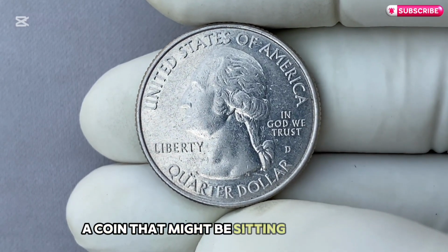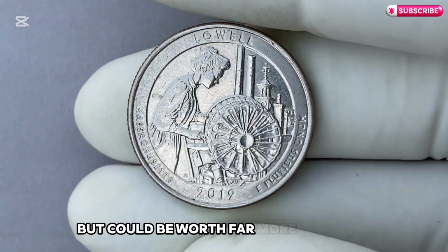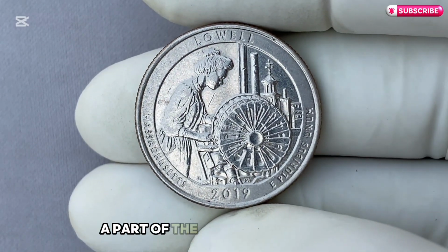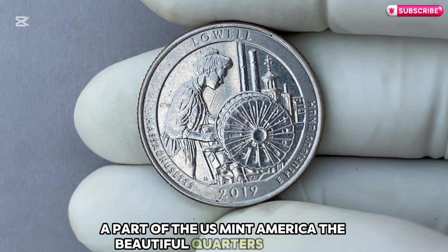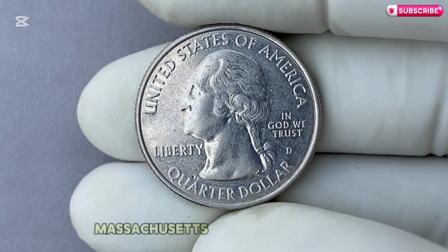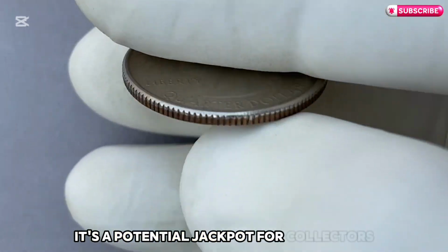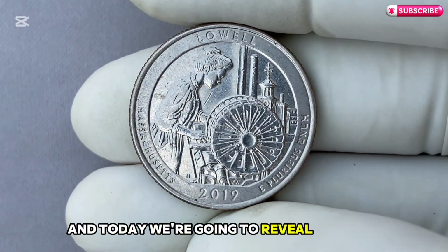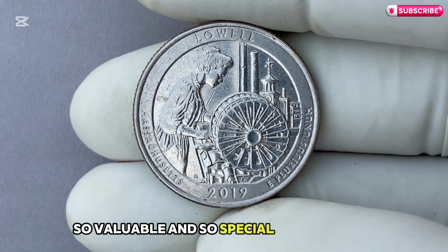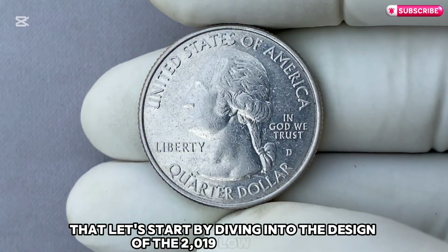Top 3. We have something truly exciting to share with you. A coin that might be sitting quietly in your collection, or perhaps even your spare change right now, but could be worth far more than you ever imagined. We're talking about the 2019 Lowell Quarter, a part of the U.S. Mint's America the Beautiful Quarters program. This coin, which features the scenic beauty of Lowell, Massachusetts, is more than just a commemorative piece of currency. It's a potential jackpot for collectors. And today, we're going to reveal exactly why this quarter is so rare, so valuable, and so special in the world of coin collecting.